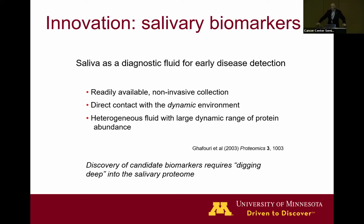So saliva, of course, is very readily available in the oral cavity. It is in the whole milieu of the microenvironment of whatever's happening. It could be periodontal disease, it could be an oral lesion like candidiasis or a canker sore. Viruses, we do see multiple types of viruses being expressed in saliva when you have an infection.